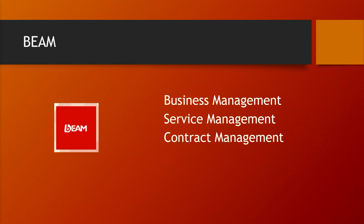Contract management. Make a comprehensive follow-up for contracts for procurement, asset leasing, warranty, labor, and travel fees. Inventory management. Be up to date on the use of information for spare parts of assets. Manage your inventory in a smart way thanks to BEAM.